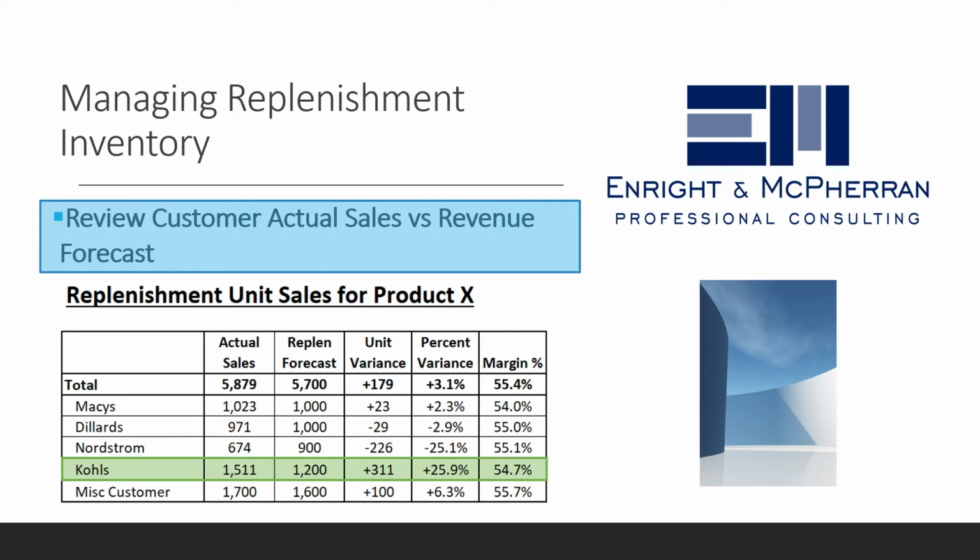In the highlighted example, Kohl's has exceeded the replen forecast by 25.9%. Understanding the reason helps determine the best course of action. In this example, the sales rep reported that the customer added doors that carry the product, which means we need to revise the forecast for Kohl's to more accurately capture future expected demand.